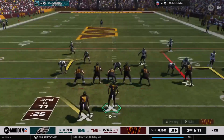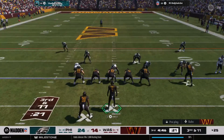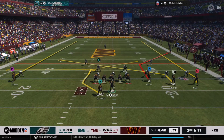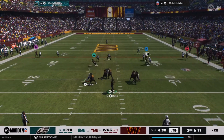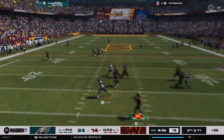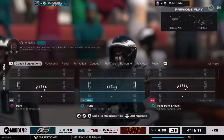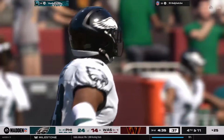Work to do following the sack. It is 3rd and long. Viking 18, 60 Maverick, 60 Maverick. Mustang 19. Go. Here's Daniels. And that is incomplete.